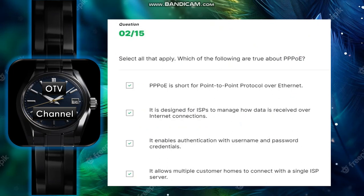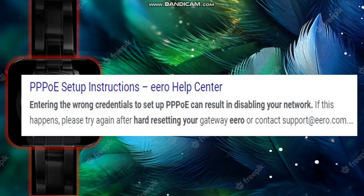Number two, select all that apply. Which of the following is true about PPPoE? It is short for Point-to-Point Protocol over Ethernet. It is designed for the ISP to manage data sent and received over internet connections. It enables authentication with username and password credentials. It allows multiple customer homes to connect with a single ISP server. And in the PPPoE setup instructions, entering the wrong credentials to set up PPPoE can result in disabling your network. If this happens, please try again after hard resetting your gateway, Eero, or contact support at Eero.com.